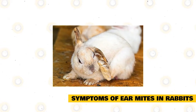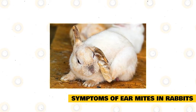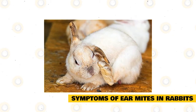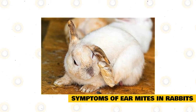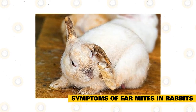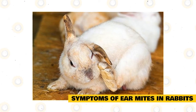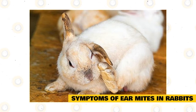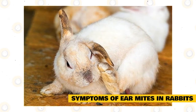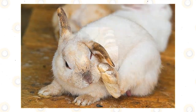Symptoms of ear mites in rabbits include head shaking, excessive ear scratching, self-harm from scratching, inner ear skin scales, fur loss around the ears, red and inflamed ears, a buildup of earwax-like substance in the ear canal, crusting on the ears, painful ears or flinching away when you touch them, and reduced appetite.